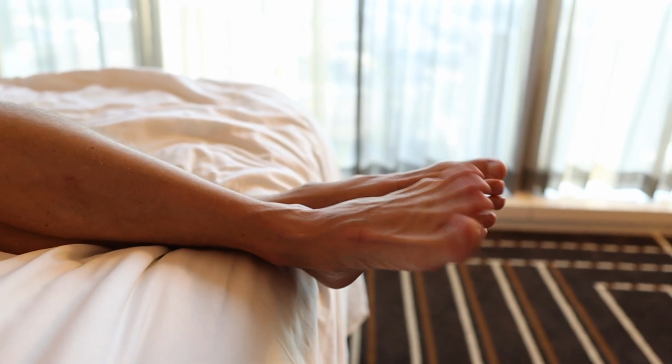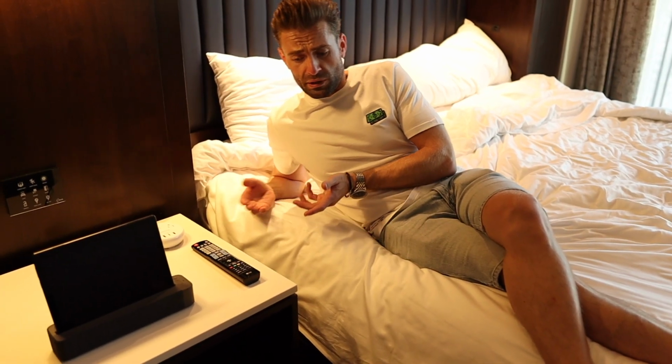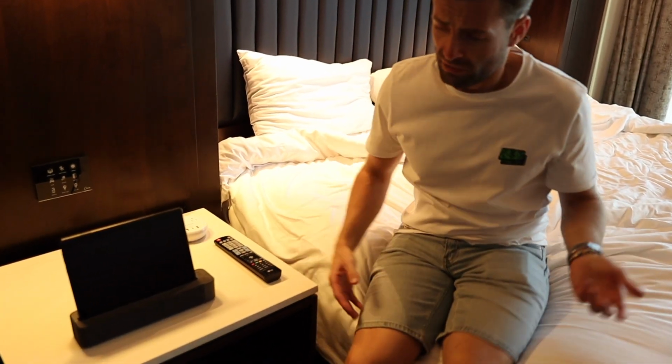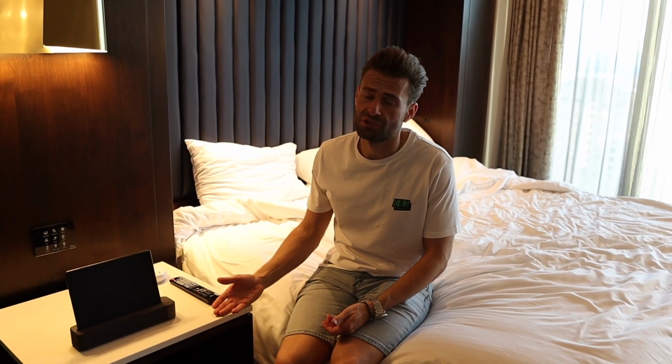I'm 6 feet tall, and this bed is a little bit short for me. If you're taller than me, your feet will be off the bed. And I don't have a nightstand, so only on this side. But here's another problem. When you wake up, there's not enough space to get out. You can hit yourself with this nightstand.